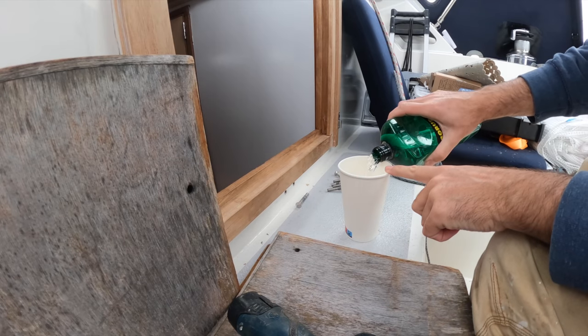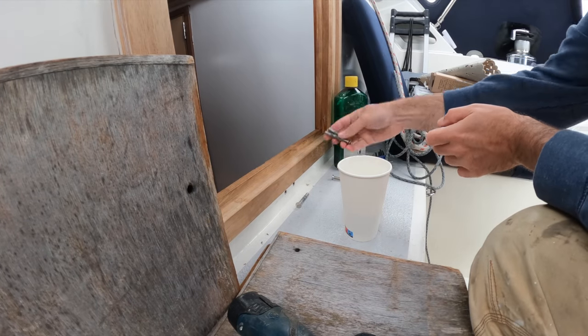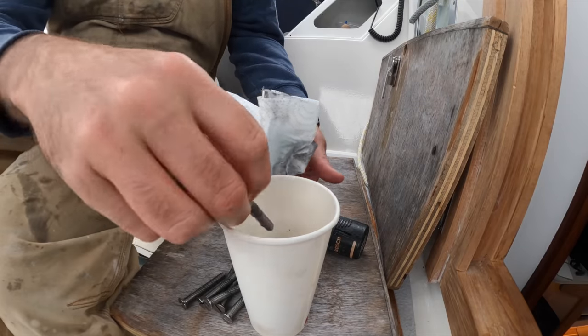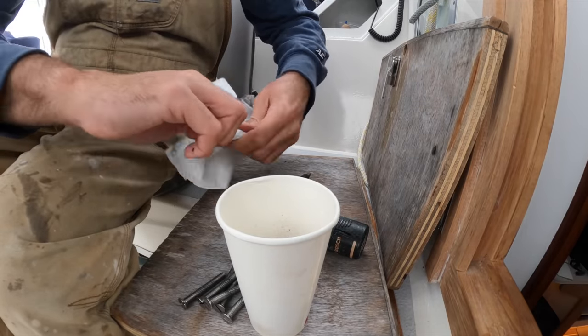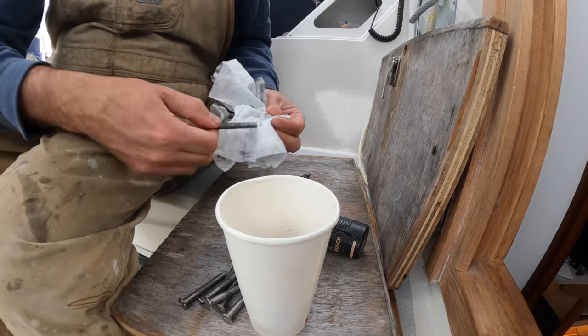To be able to reuse the old bolts, I needed to remove the old butyl tape. That is easily done with diesel or mineral spirits. The butyl instantly turns into a gooey mess. That is one of butyl's downsides. Definitely do not use butyl anywhere diesel might get in contact with it.